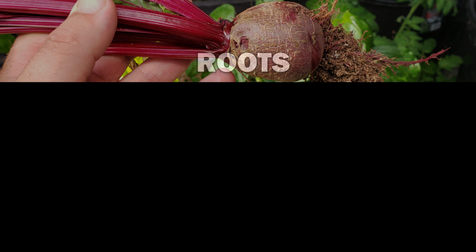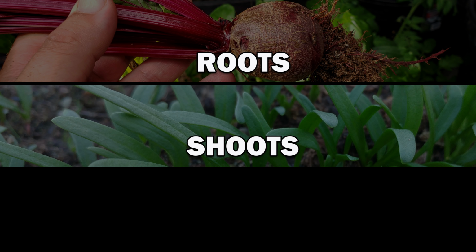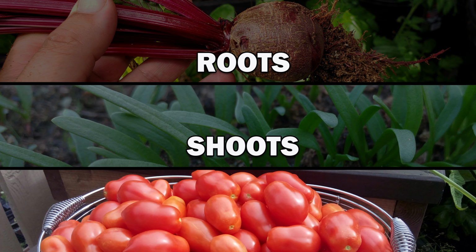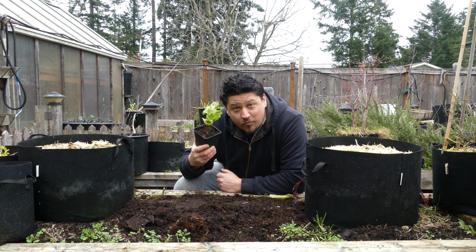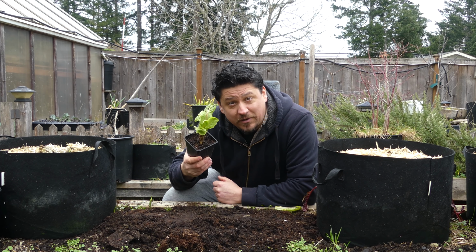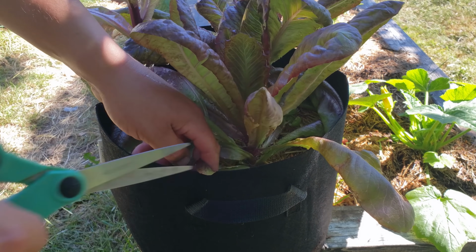Roots, like beets, carrots, and potatoes. Shoots, like lettuce, spinach, and herbs. And fruits, are tomatoes, peppers, zucchinis, etc. The crops that are easiest to grow with the fastest rate of return and the lowest amount of inputs are your shoot crops. Think about it.